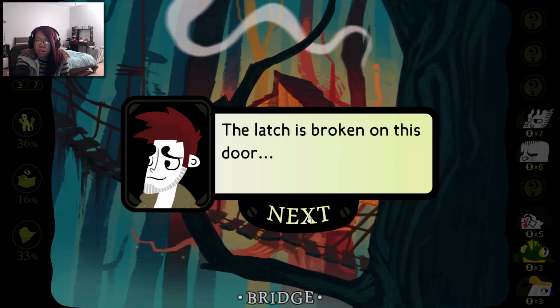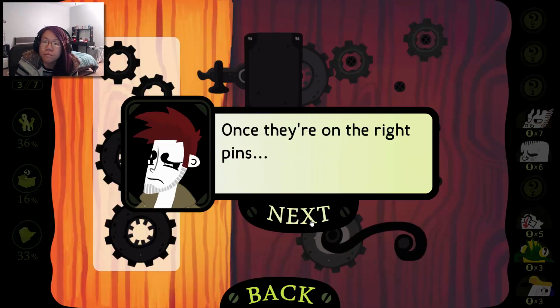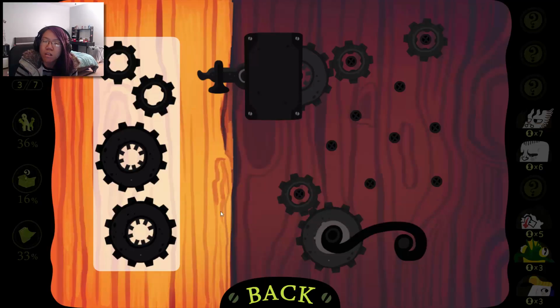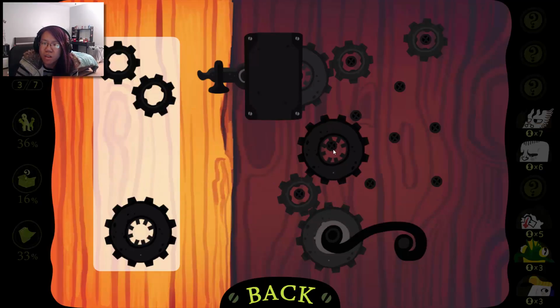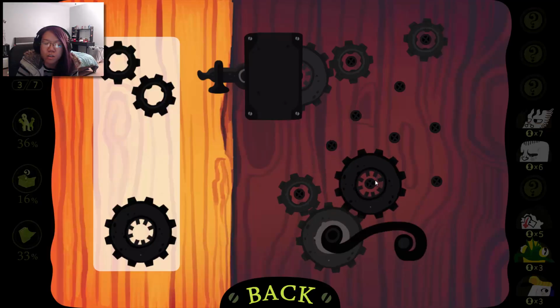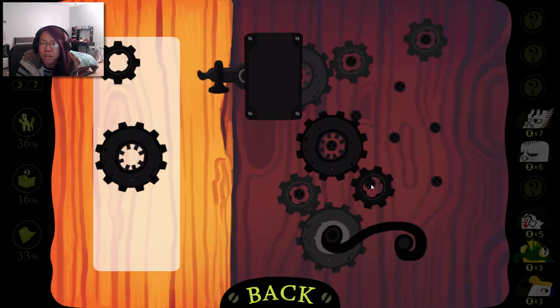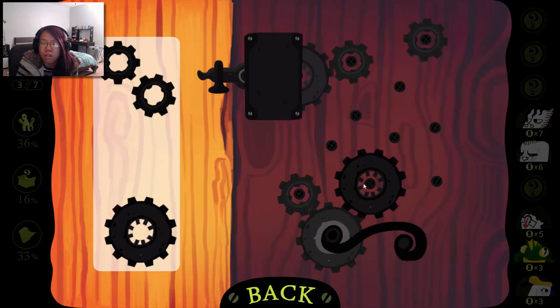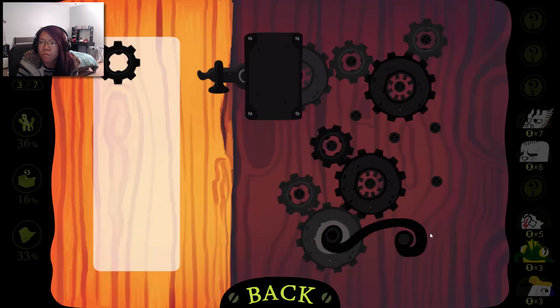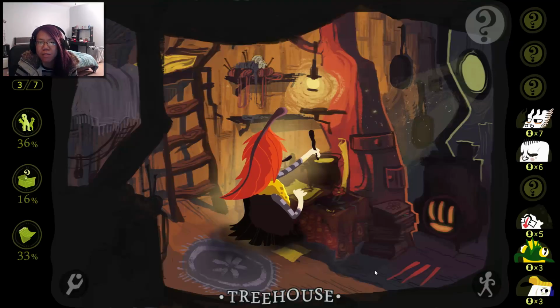The latch is broken on this door. Seems I can fix it with those three cogs if I just put them in the right places. Once they're on the right pins, I can move the handle at the bottom to try and open the door. Sorry, I'm not talking much because it's kind of hard to figure out since this game has audio. Okay, no, that's not it. Perfect. Oh! I am amazing. Sorry, that's a lie. I'm really bad at figuring out gear puzzles.